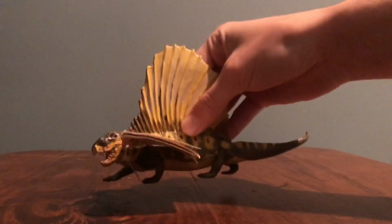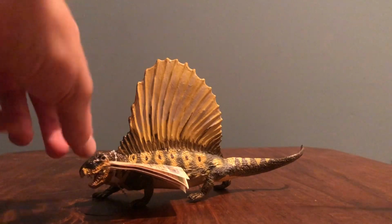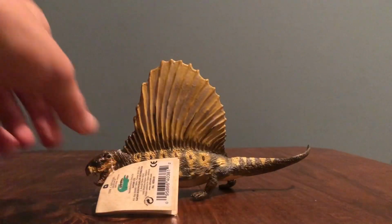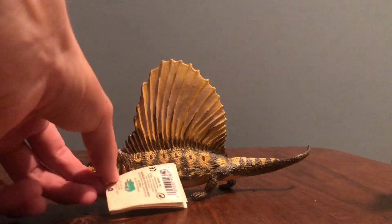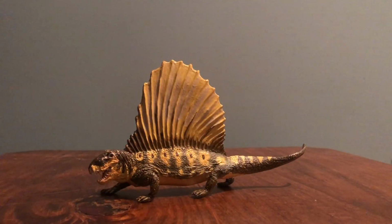And this one's the exact opposite case of the Carno. This one I'd always liked, but I will say it's, I think, even better in person. And that's the Carnegie Collection Dimetrodon. They had an older model that is in scale with their older figures, like in the 1/40 scale. But this one, I actually really love this Dimetrodon. And honestly, it's a figure I really needed for the collection without even really realizing I needed it for the collection.